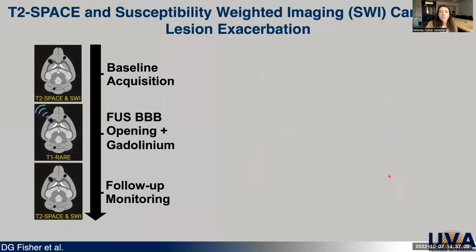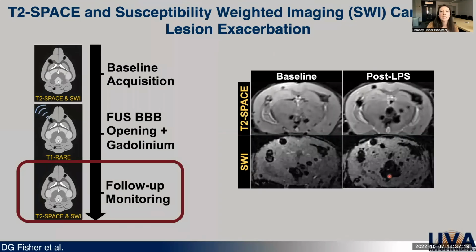We also wanted to ensure that these treatments did not exacerbate the targeted lesions, so we followed up with our T2 space and susceptibility weighted imaging sequences following treatment. And we've shown in a separate study that these sequences are able to detect adverse events when LPS is injected into our model, which we know exacerbates the lesions. So we see here that both T2 space and susceptibility weighted imaging can detect these increases in the lesion burden or lesion hypointense margins, indicating that we can detect adverse events with these sequences.